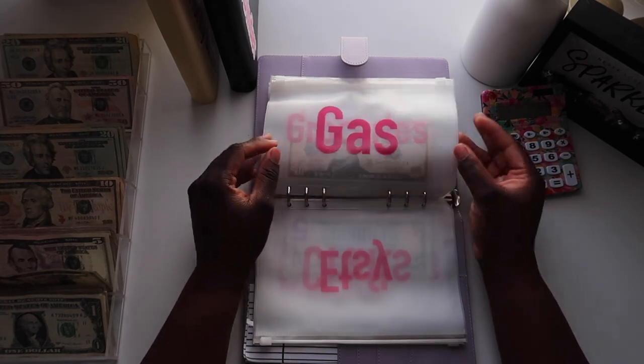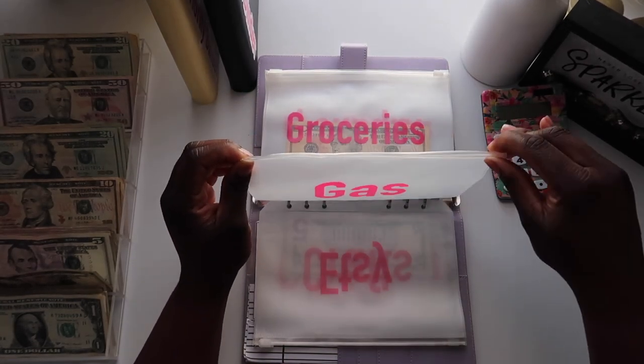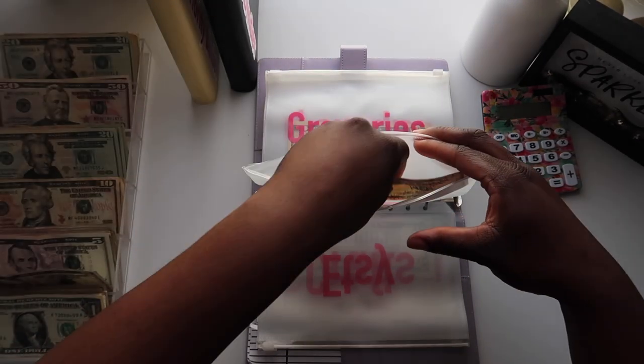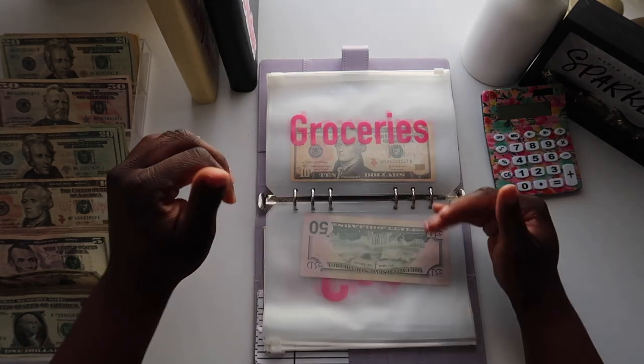Etsy is not getting anything. Gas is definitely getting something because my tank is on E. Okay, so gas is getting $50 today, and that's the only thing it has.